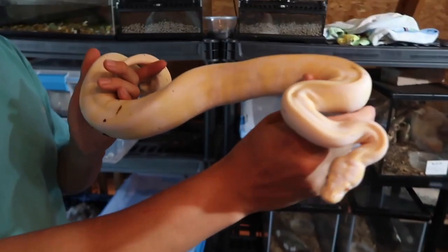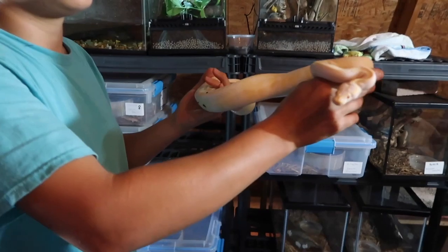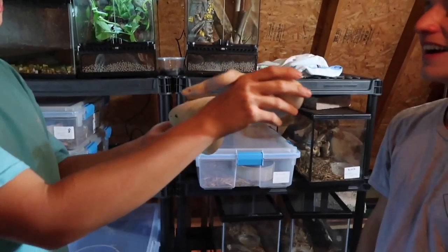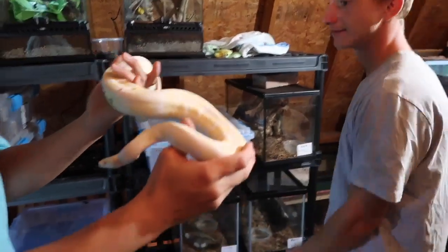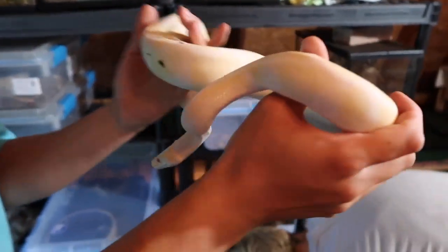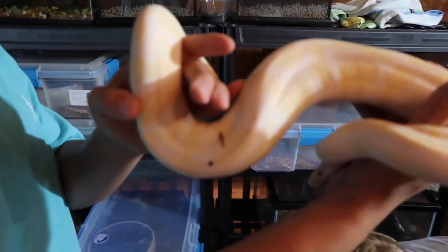We were both trying to think of white snakes in Florida that it could possibly be. Maybe a pine snake, I guess. Some crazy morph that somehow exists. But he's just a really muted albino. He's so cute though.